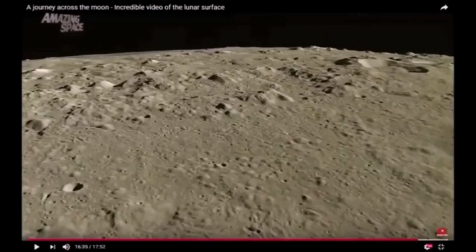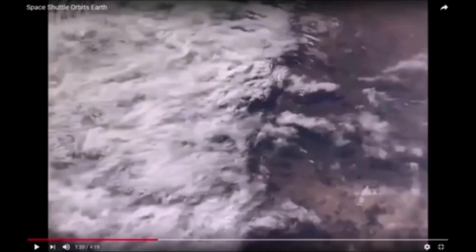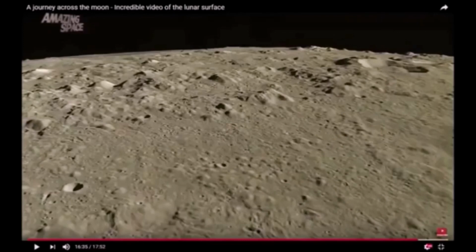Nothing stays put, okay? Because any spacecraft orbiting Earth or the Moon would be moving literally thousands of miles an hour. It's not hanging around. This is allegedly a spacecraft, the Selene. I think it's the Selene Moon Explorer or whatever it's called, orbiting the Moon.